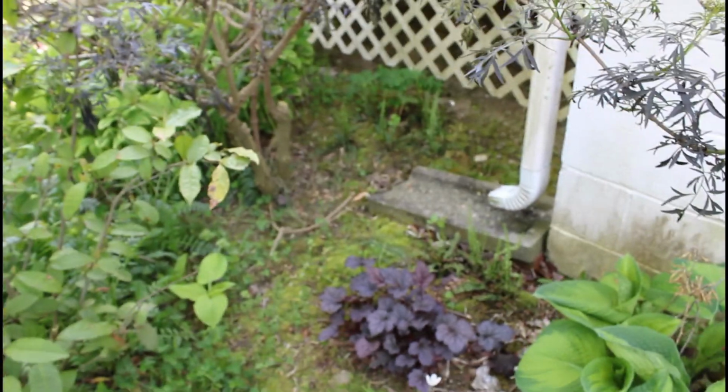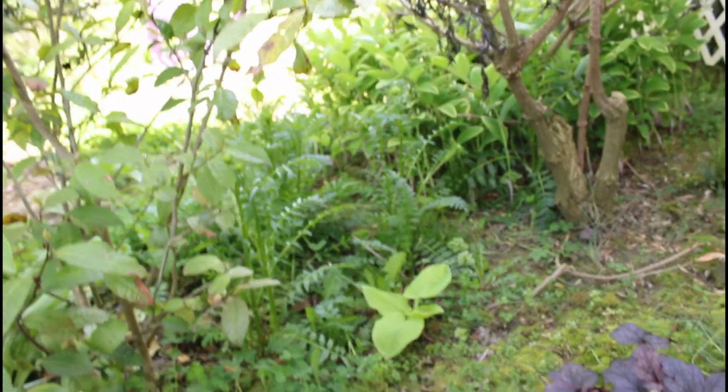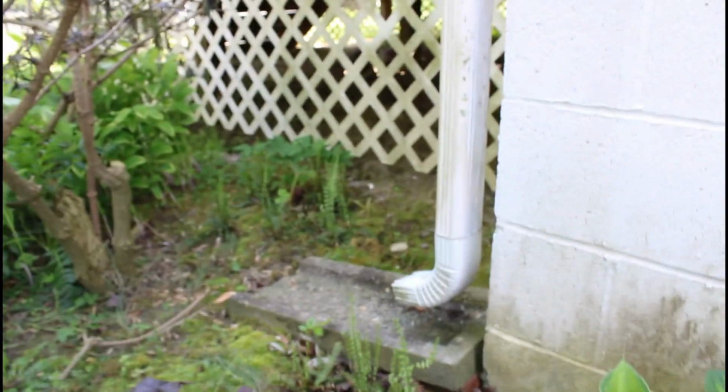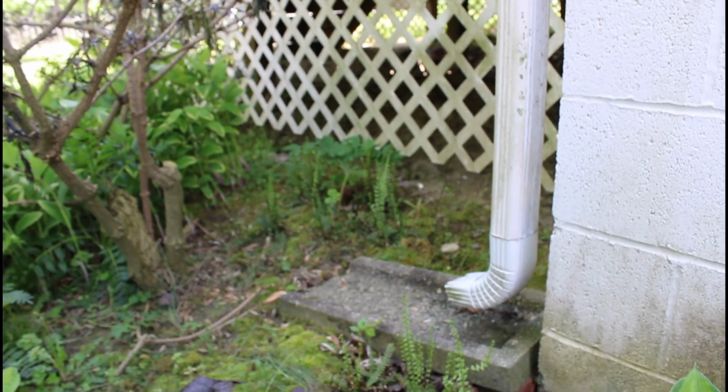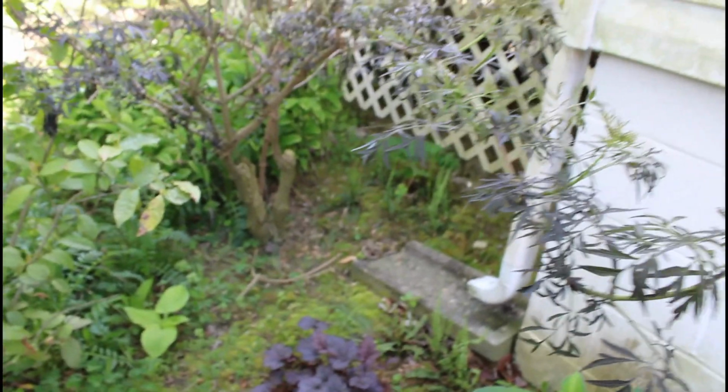Oh, I forgot to mention, you can see them through here. Next to my little elder there, I do have my valerian that is also starting to send up some flower stalks. And then way back in the corner there, you can see the leaves of the bloodroot, and some of it has set up some seed pods this year. I actually missed the flowers. I didn't even come out and see the flowers.